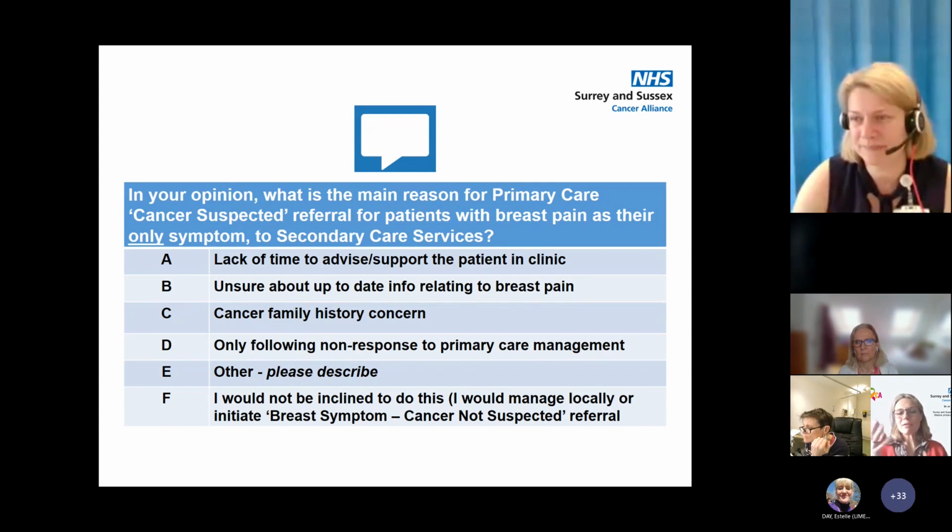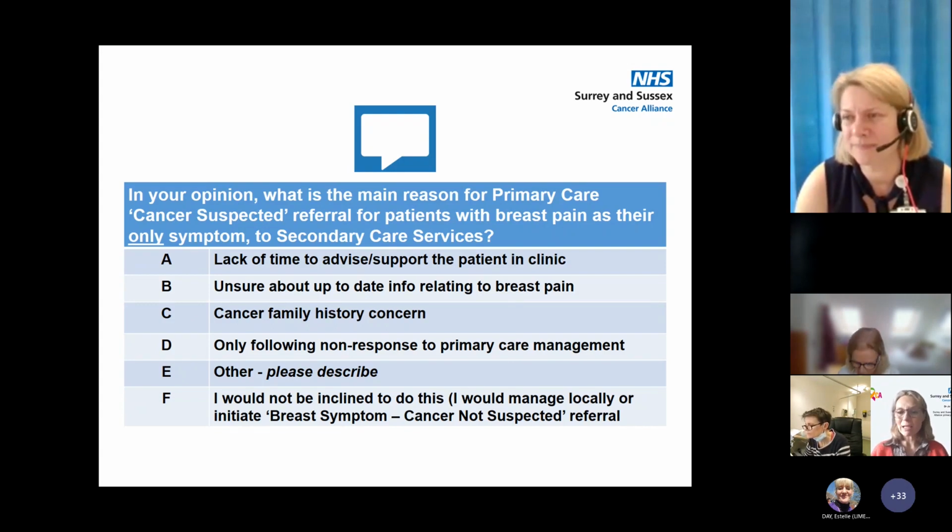And what we want to avoid is patients who are really high risk being disadvantaged by patients who are really low risk, and make sure that the right patients get to the right clinic. So that's why we have those two separate areas on our form, to delineate the breast pain patients from the patients with the high risk symptoms.